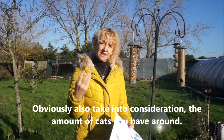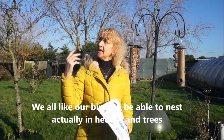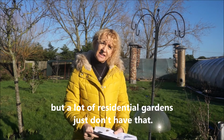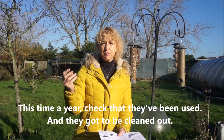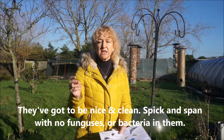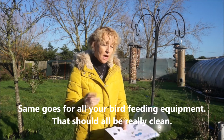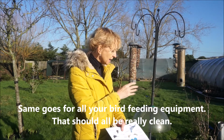Obviously then you've got to take into consideration the amount of cats you've got there. We'd all like our birds to be able to nest naturally in hedges and trees, but a lot of residential gardens just don't have that. So buy your bird boxes. This time of year, check that they've been used and that they've been cleaned out. They've got to be nice and clean, spick and span, with no fungus or bacteria in them. The same goes for your bird feeding equipment. That should all be really clean.